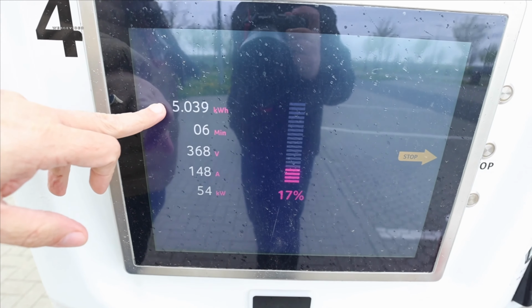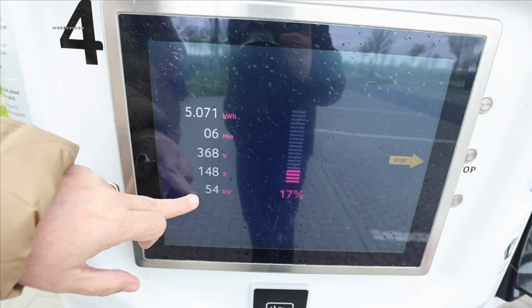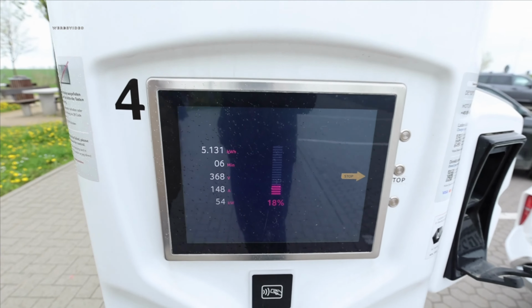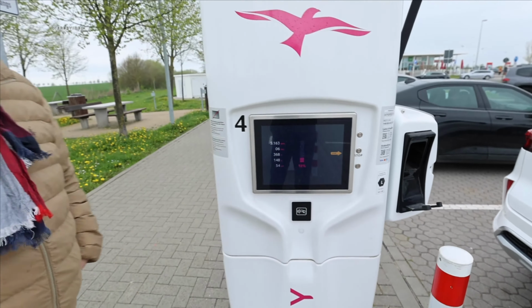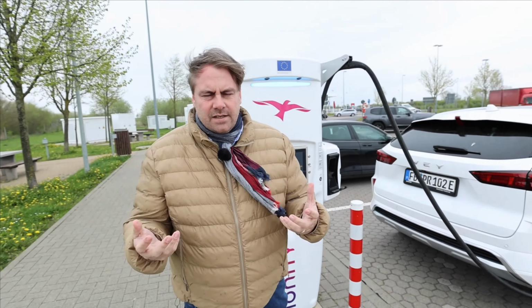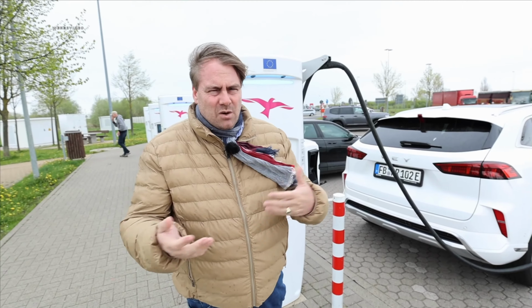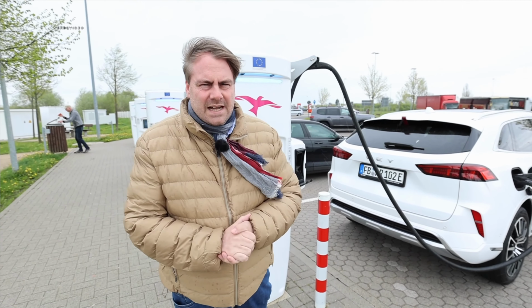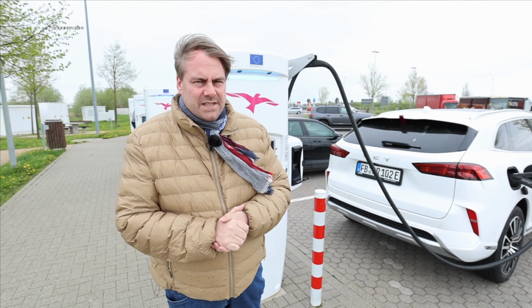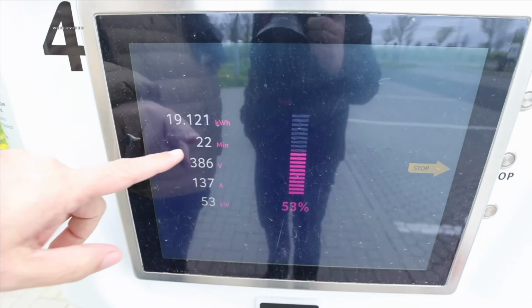6 minutes in, we've already recharged 5 kilowatt hours. It's still charging at 54 kilowatts, which I think is really great. We've already got 18% in the battery. I hope it keeps going like this, because that's the brilliant part. When we're embarking on the long haul, driving a hybrid vehicle, we also have the unique chance during our breaks to efficiently regain some electric energy. And that with 54 kilowatts is quite a decent figure.